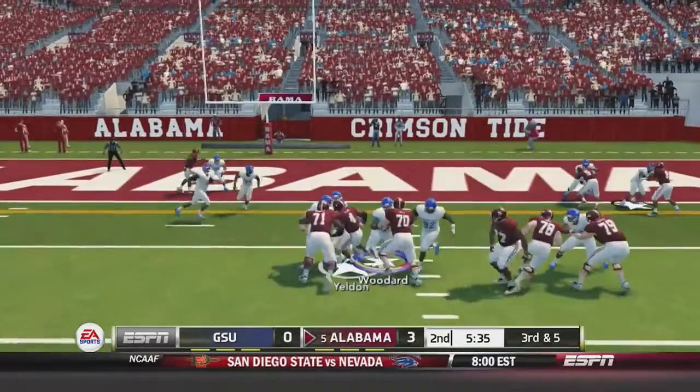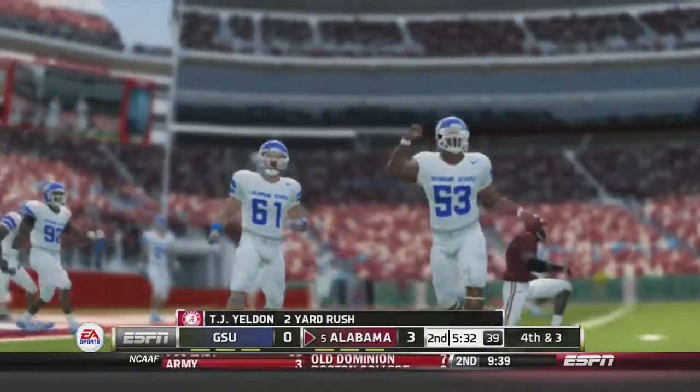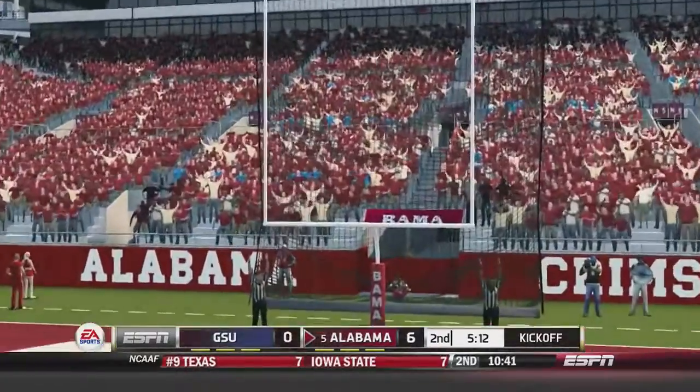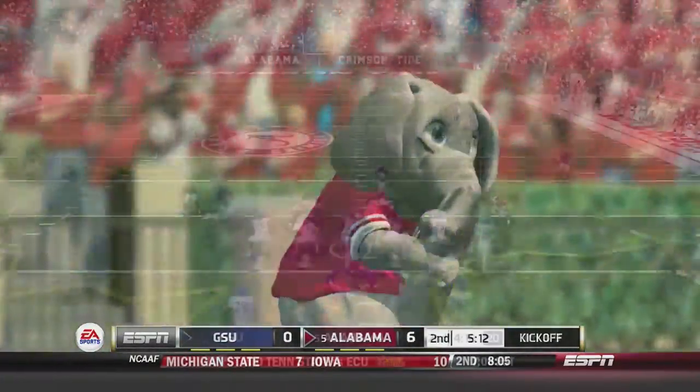McCarron in the shotgun, handoff to T.J. Yeldon up the middle, and he's going to gain only 2 yards. That sets up 4th and 3 and a short field goal attempt, which is up, and it is good, and Alabama's ahead now 6-0 over Georgia State.